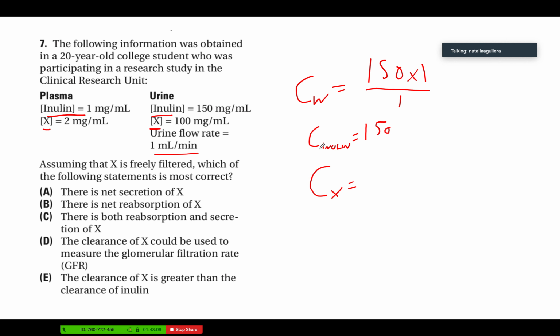You do all the same stuff. Good. So now we know the clearance of this substance X is less than inulin. And the clearance of inulin is equal to what? Excellent. So if the clearance of this substance is less than the GFR, what must be happening? Why is the clearance of this substance less? Nailed it. There's net reabsorption of X, which is the correct answer.